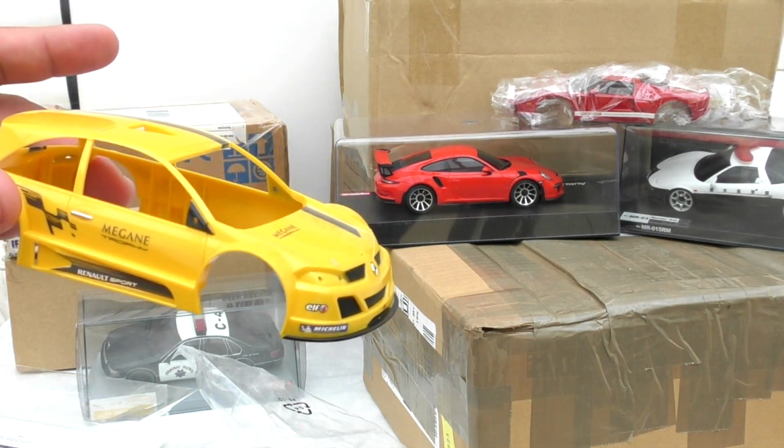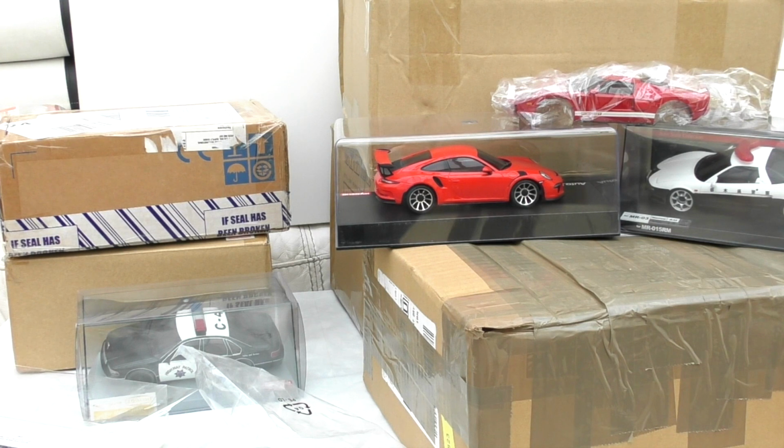Right guys, so we'll have the police car on a display stand, and I'm just thinking, should I put another car with this or just leave it as that? I think I will leave it as that, guys. And then, so not to make it too long, it's going to go on the display stand. You can have a quick look at it over there, guys. We'll move on to other cars.